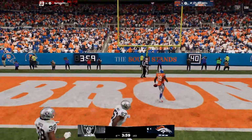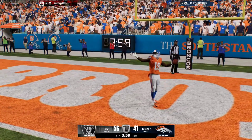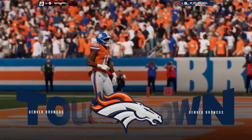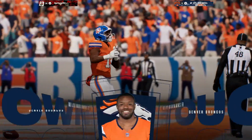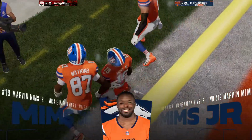Ooh, wow. Touchdown! Marvin Mims, 29 yards. Broncos have got it back to a 2-score game here in the 4th. Yeah. So a little bit of a surprise.